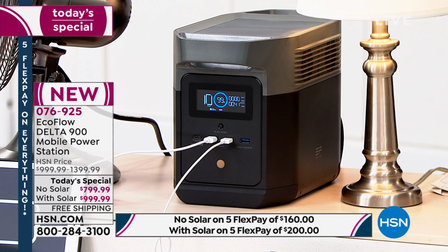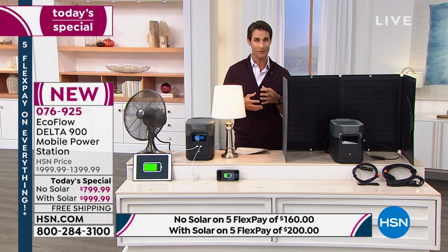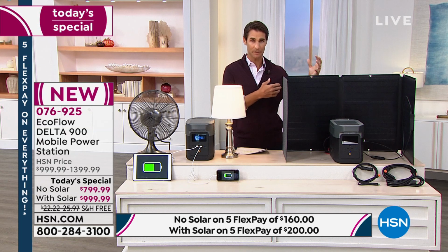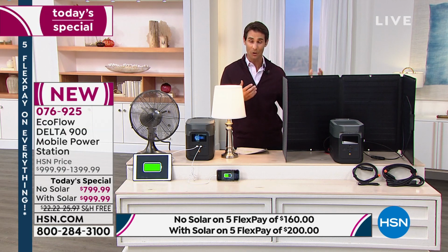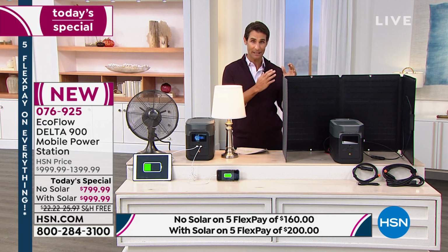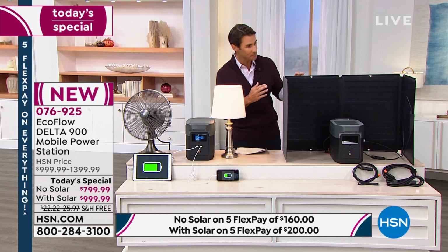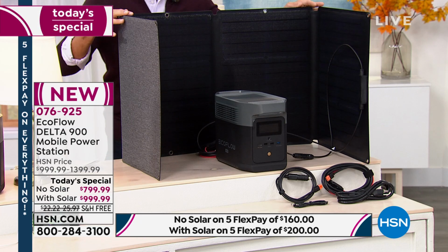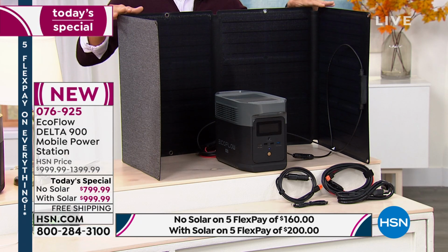But what if your power is out? What if the power is out for 3 hours, for 5 hours, for 6 hours? Sometimes your power's out for a day. Well, that's why we're adding this second bundle here. The second bundle comes with solar panels, and that's what you're seeing right here, which makes the Delta 900 mobile power station completely self-sufficient. Yeah, that's right.